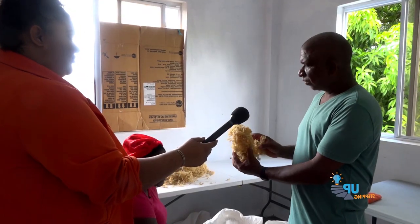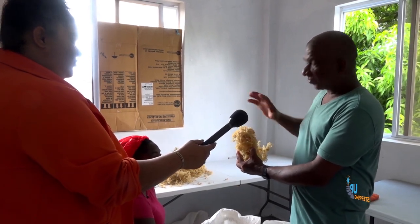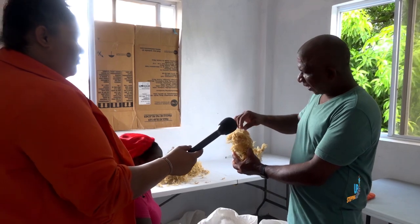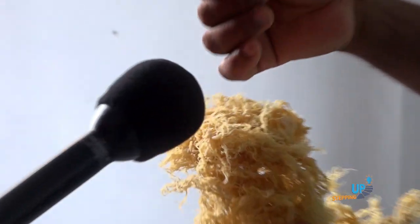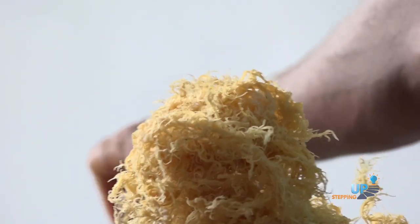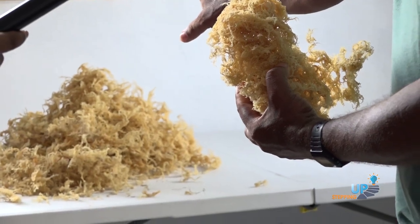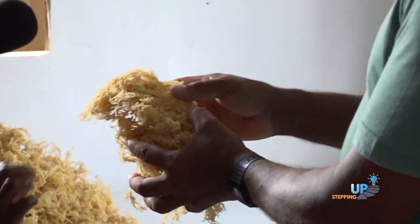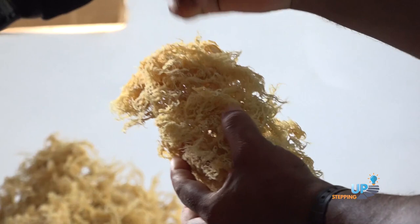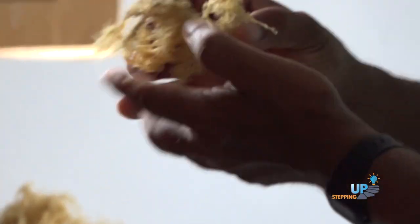Now, as you can see, I'm holding the sea moss. This is from a farmer. You would see it is clean from the farmer, but actually you can see a piece of the seaweed stuck to it. So she would actually take them out on the table. These are those that are not good for export. Some of them may have that, or they may have a little black mark, like this one.